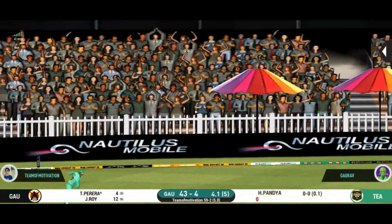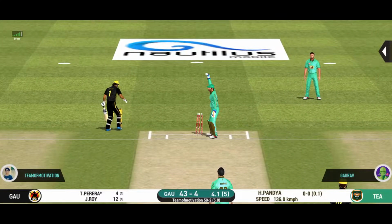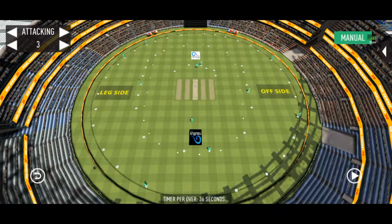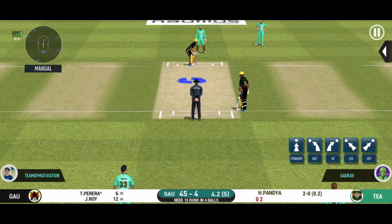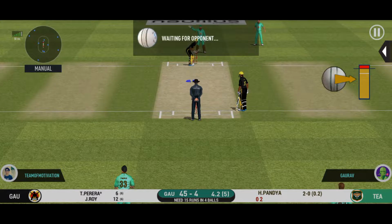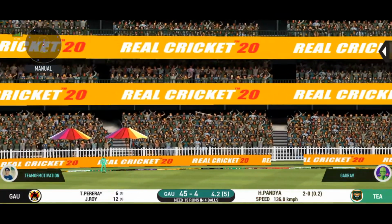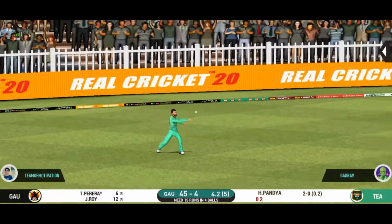Pushed into the gap for a single. Confident appeal, but the umpire says not out. Crucial to keep the scoreboard ticking with singles and doubles. Bowler has got a fielder at deep extra cover. Well placed. Should get a couple of runs.